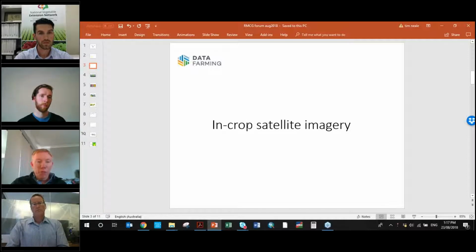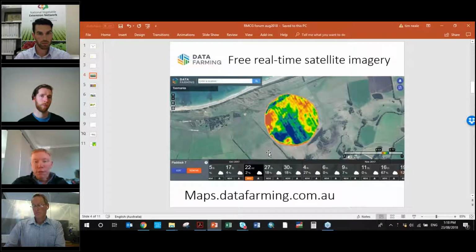We've launched a platform that will give you real-time satellite data of your crops. Basically, it's coming over every 2 or 3 days in places like Tasmania. In most places in Australia, it's 5 days. And we're making the data freely available to anyone that wants to use it.